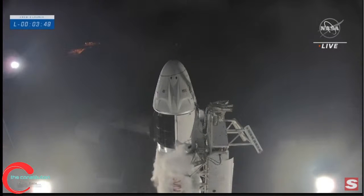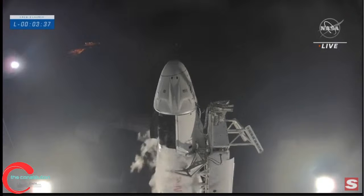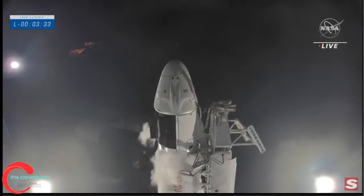Watching the sequence, a nice view from up on top of the fixed service structure. The arms are opening. And we're beginning to recline away from the Falcon 9. We'll move the strongback 2 degrees away from the Falcon 9. That'll get it ready for liftoff.